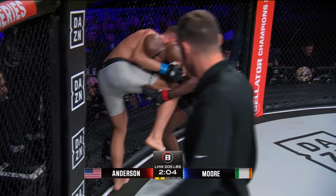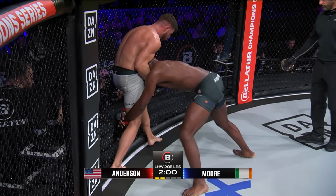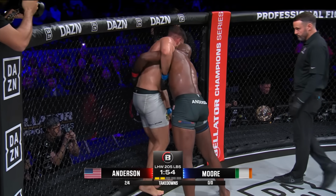Anderson working hard to try and get this takedown. Moore conceding nothing. That really is a powerhouse corner team to have behind you. Mark Henry in there as well, trainer of champions.